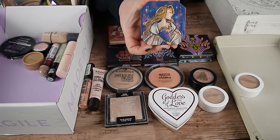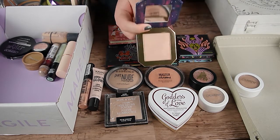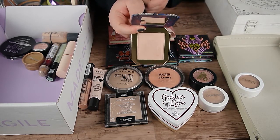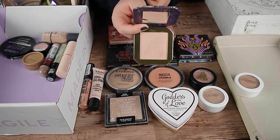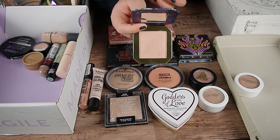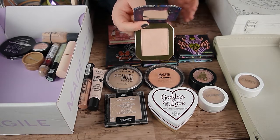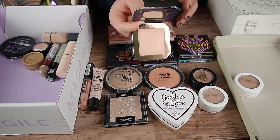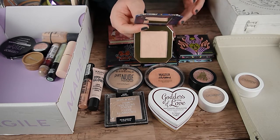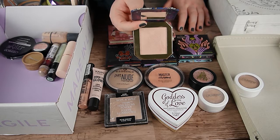Then next is this highlighter. It's from the Disney collection and it's in the color Coronation, and it's looking like this. And what I have noticed so far is that it's just too dark for me. I thought that I could use it as a shimmery blush, but it's too shimmery for that, and it's also too light for that, so it has kind of a peachy color and it's not working as a highlighter and it's not working as a blush for me.